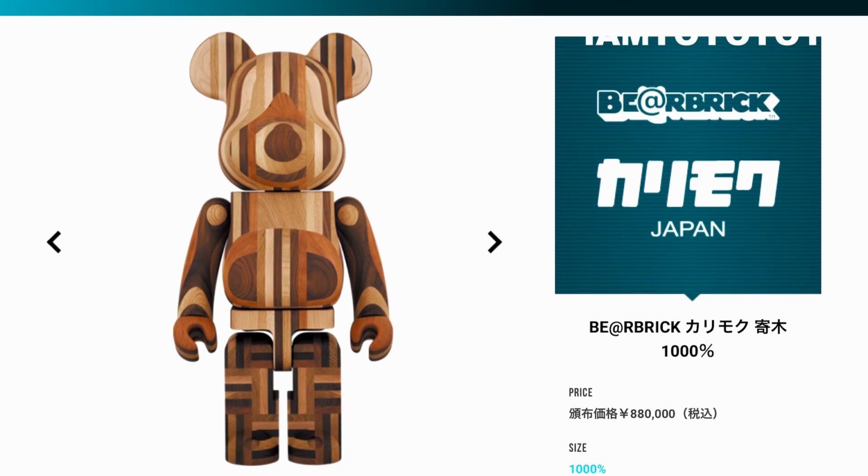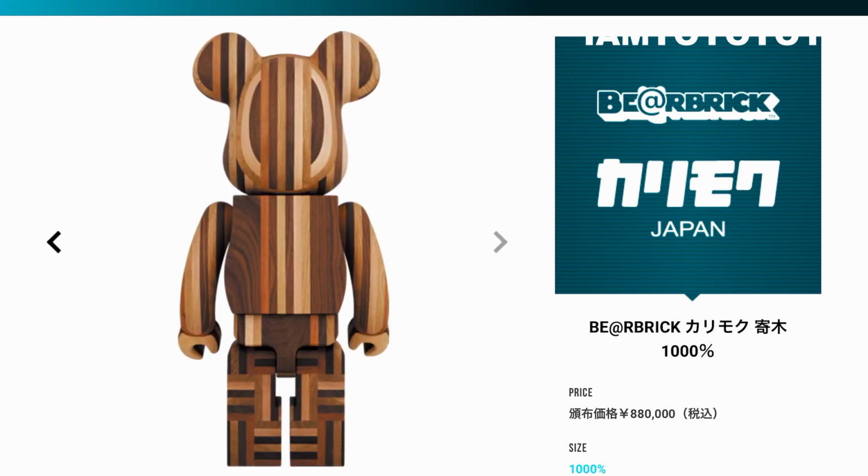There are so many collectors now out there, and that facilitated how scalpers would be able to fetch higher prices for the different BEARBRICKs. Basically, they hold the different stocks for the different variations, so it's more difficult to come across these days.